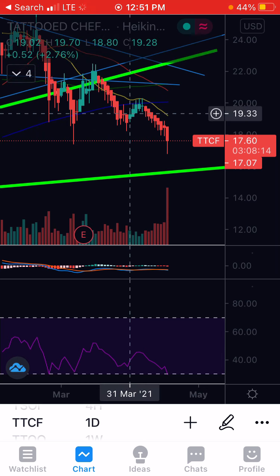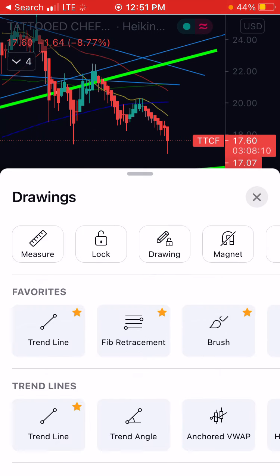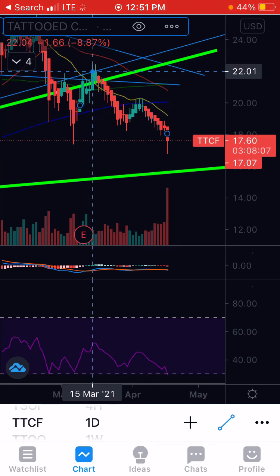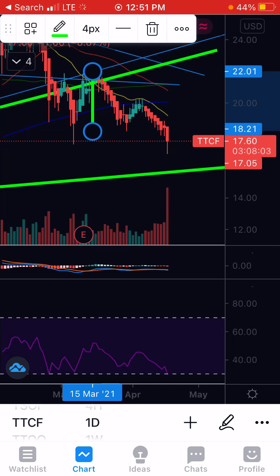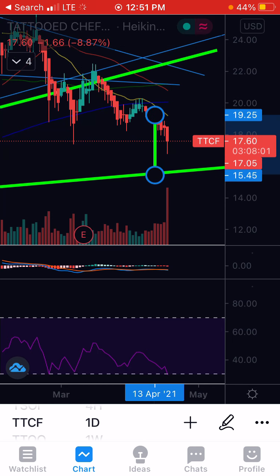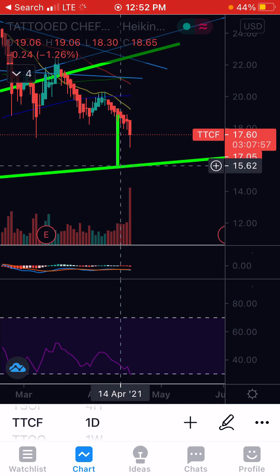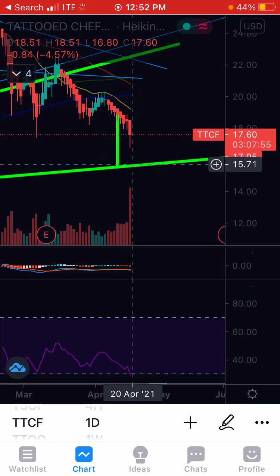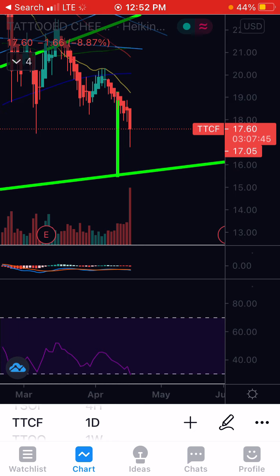This right here was definitely a left shoulder and head and another right shoulder here, and this is on the daily. So we could potentially say, hey, is this a head and shoulders pattern? And if we broke down from there, look at the target. The target is roughly 15.62. This lower trend line support is somewhere between 15.70 and 15.62.